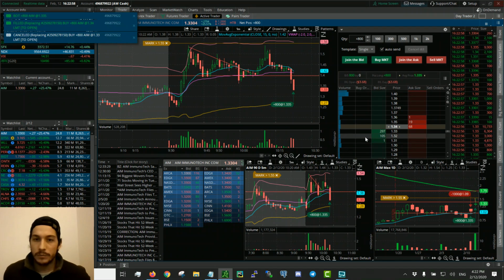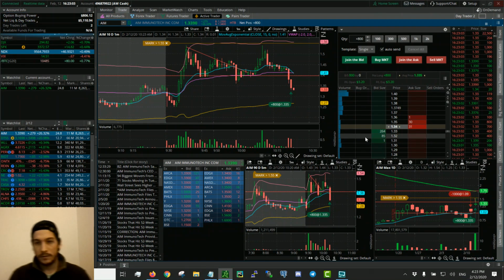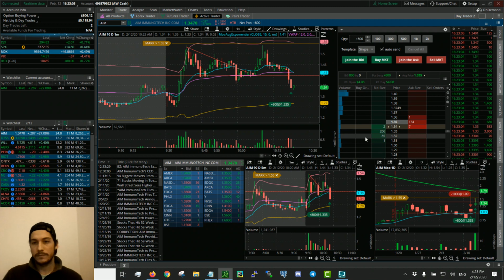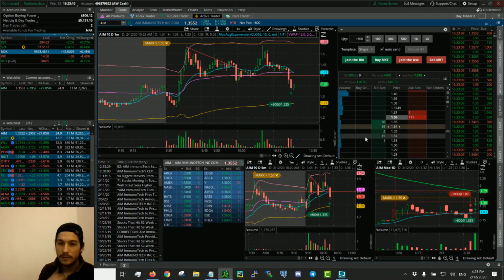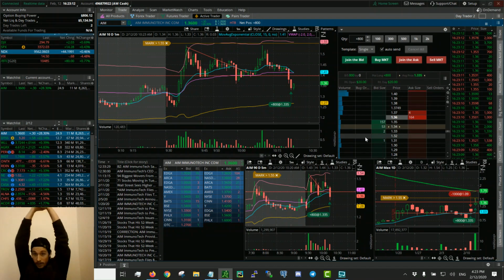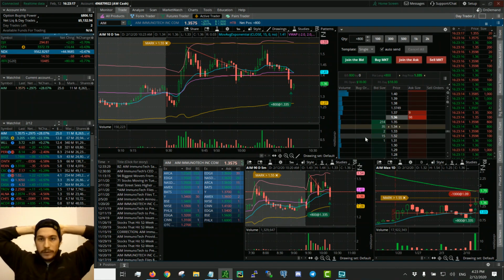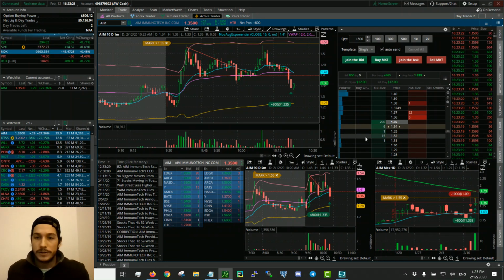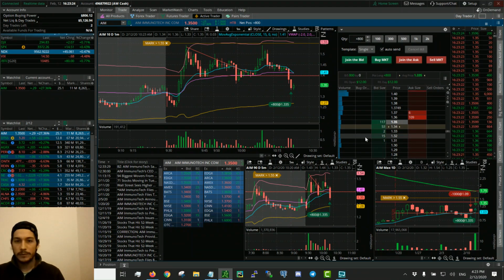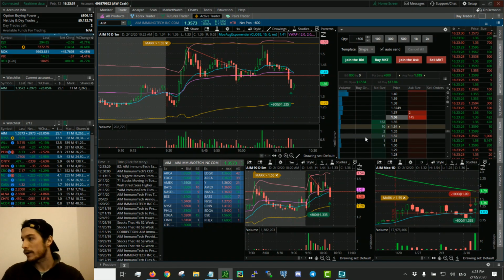Just got an entry at 1.34. We just entered with 800 shares at 1.34, looking for a little bit of a reversal. Don't want to get too greedy here. Maybe a reversal back to 1.4. Let's see what happens here. This thing could keep selling off. You just got to remember that. That was a really aggressive pullback.